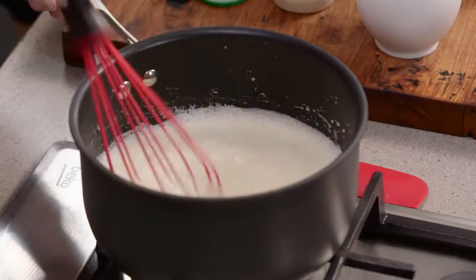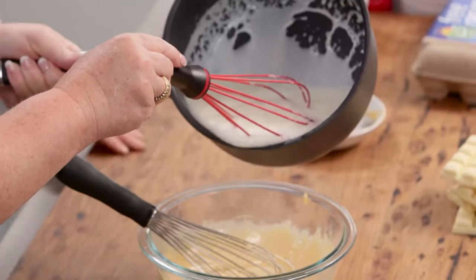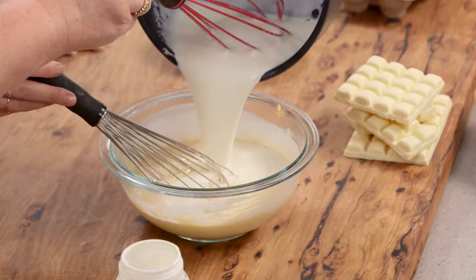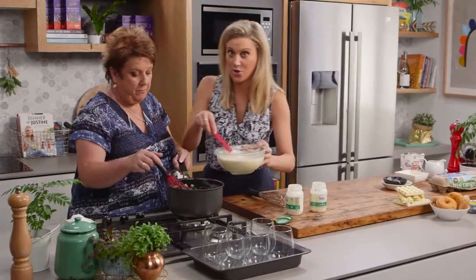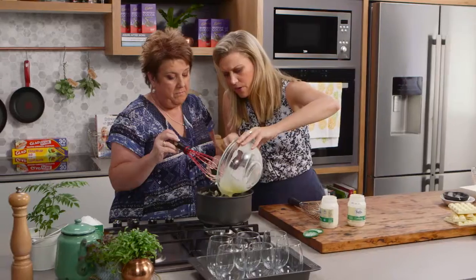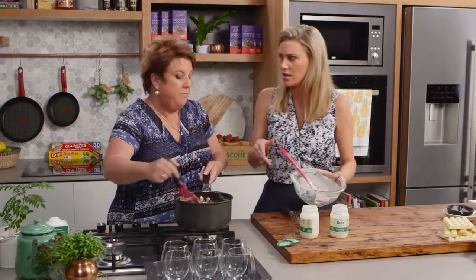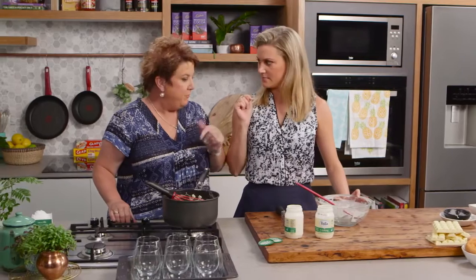Absolutely. The milk looks hot enough. It's just coming up to the boil, so I'm going to pour it in here. You want to just give that a little whisk? Just don't want to splash it everywhere. Beautiful. And then that can come back over here. Now this goes straight back into the saucepan because we're going to thicken it up. It's very important to put the hot milk straight into the eggs, because if you put it straight in the pan, it's going to scramble your eggs. We don't want scrambled eggs. No, we want beautiful white chocolate custard.